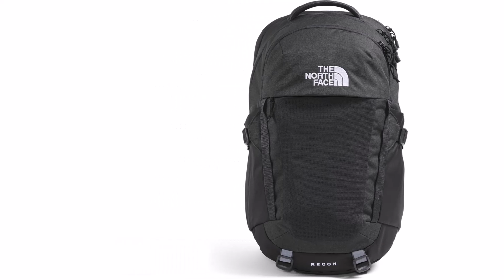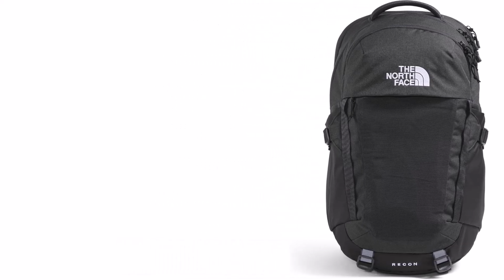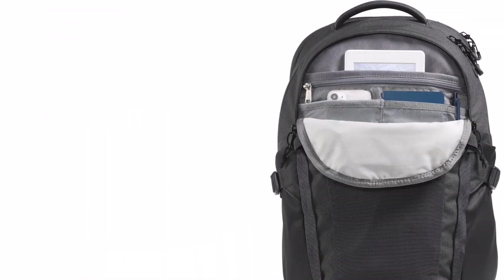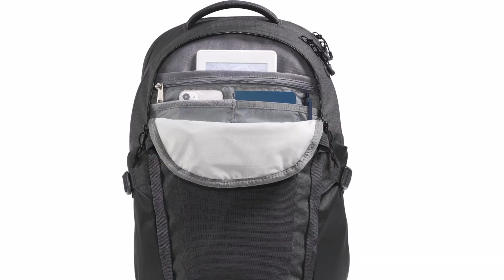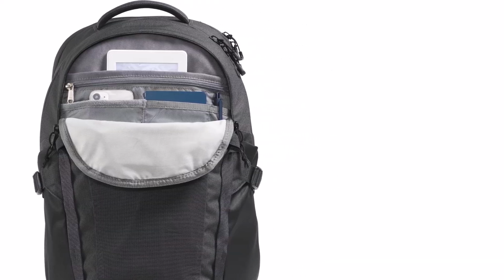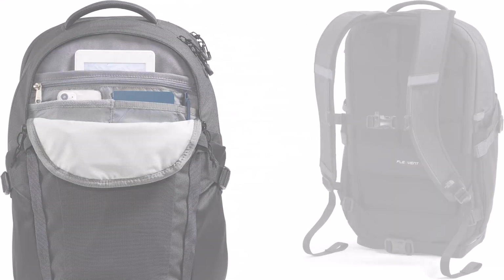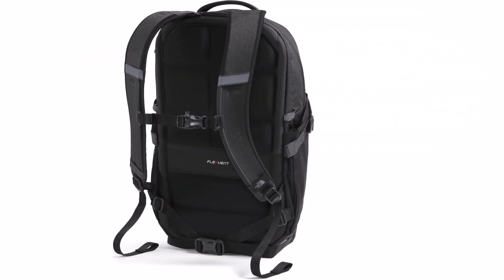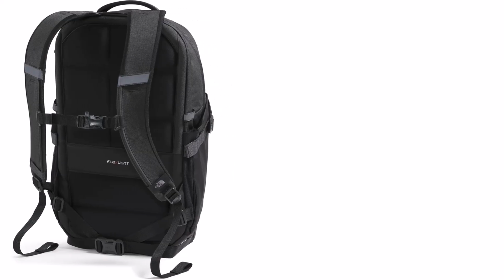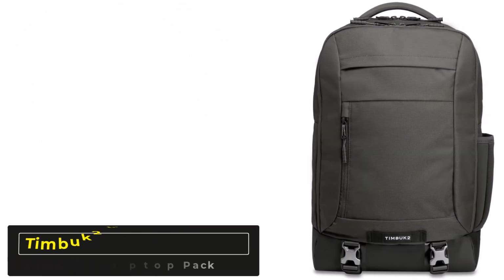However, cyclists take note, the unpadded center panel can be uncomfortable on the spine when bent forward on a bicycle. We also noticed that the roomy third pocket can crowd the main compartment if overfilled, and the water bottle pockets are stiff and hard to access without adjusting the bag. Its versatility and size make it less nimble than sleeker packs, and it's harder to slide under a plane seat when fully loaded.